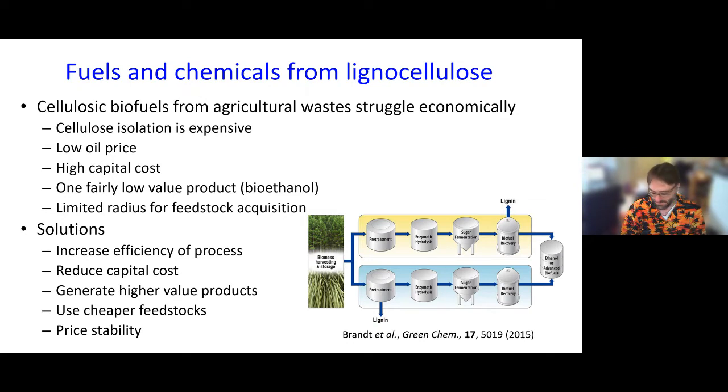The problem that has plagued this since its first proposal in the 1970s is that cellulosic biofuels, especially cellulosic ethanol, isn't economically competitive with petrol. It's far too easy to do petroleum refining at scale compared to large-scale fermentation of sugar to make ethanol. If you want to do this from cellulose, the isolation of the cellulose is extraordinarily expensive. It's responsible for about 20% of the cost of biofuel production. And that is absolutely out of line with anything else that we do in the materials industry. And there are other problems in terms of valorization of co-products and feedstock acquisition. But really, the bottom line is that it is a very inefficient process.